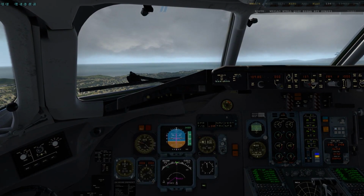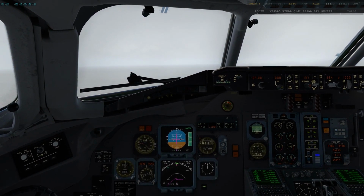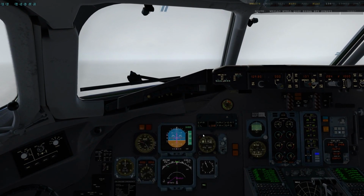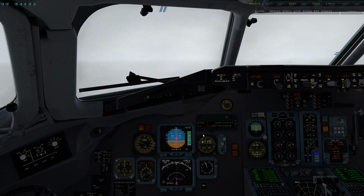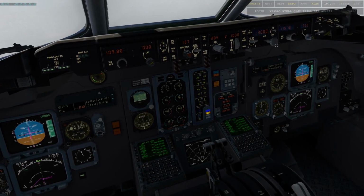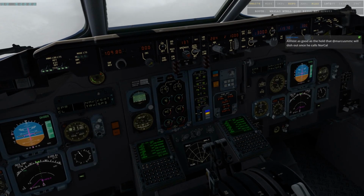Alright, we can go to another notch of flaps up. Let's go to climb mode. Northwest 576, NorCal departure. Radar contact, climb and maintain flight level 190. Level 190, Northwest 576. Another notch of flaps, 190.